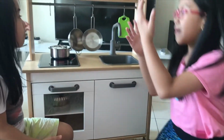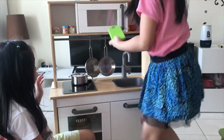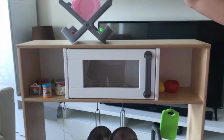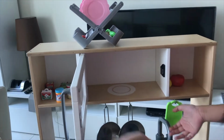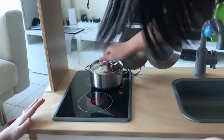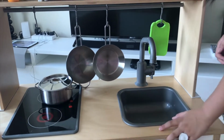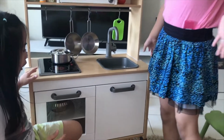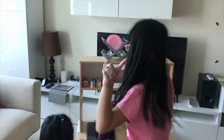And also we have pans, and we have this cooking thing that we use, and this is the dishwasher, and this is the dryer to dry our plates, and this is the microwave where we heat things up, and here's the stove with the pot, and we have the sink with the water, with nothing yet, and that's all we have. All it works, and there's one more spot we need to show you.